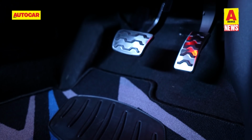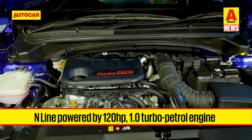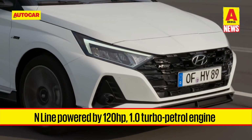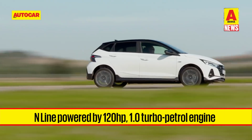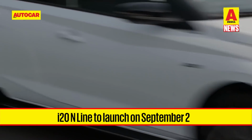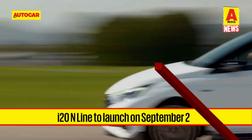as the key highlights. The i20 N-Line will only be offered with the 120 horsepower 1-litre turbo petrol engine, either with a 6-speed IMT or 7-speed DCT. Hyundai has stiffened the suspension and retuned steering for better handling response from this sportier hatchback. The car will launch on September 2nd and the bookings have opened for 25,000 rupees.